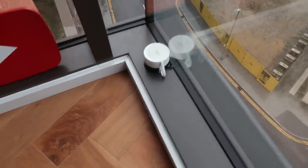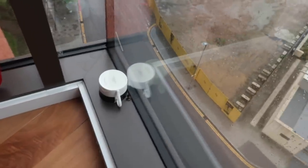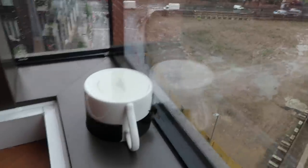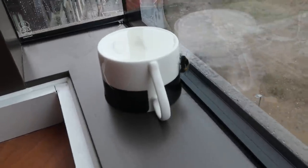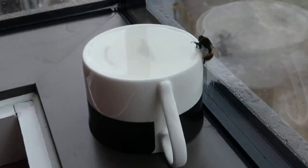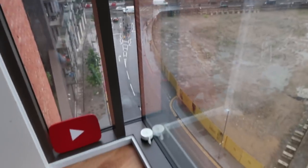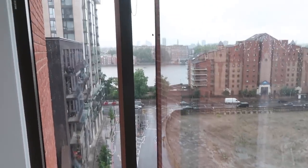Oh, hold on. He's smelling it. Go on, climb up, mate. Go on. You want that sugar. He's got it. He's doing it. Go on, mate. Go on, buddy. You can do it. Yes, mate. Oh, for goodness sake. Maybe like salt instead. Oh, God, I think he's really buzzing. He is really buzzing right now.